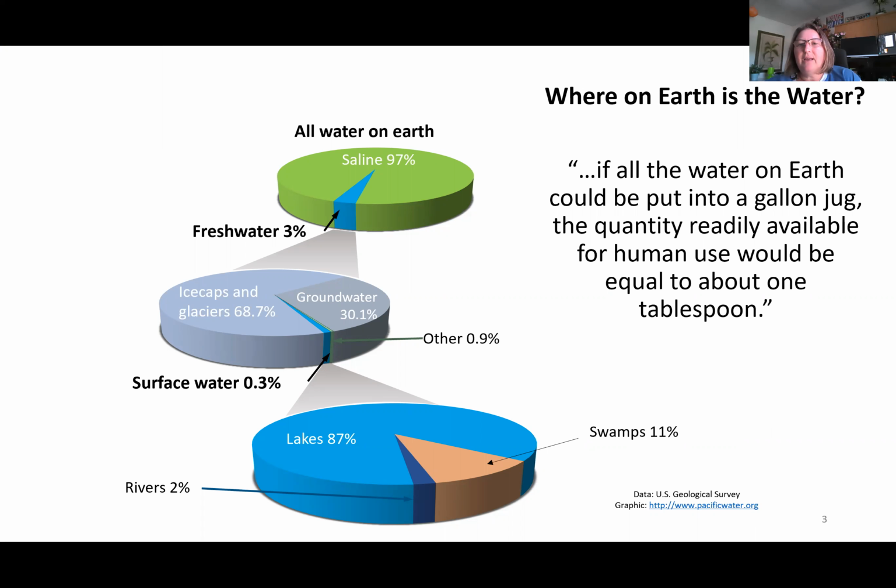30% of that is groundwater. So when we look at the groundwater and the surface water, together it's about 31% that's available to us. In that surface water, 87% is in lakes, 11 in swamps, and 2 in rivers. So when we talk about where we get our drinking water from, there's a lot of water that we see. The whole planet looks blue, right? But there's just not a lot of freshwater resources for us to pull drinking water from. So we have to really be careful and conservative.